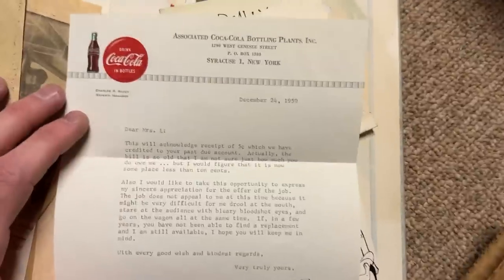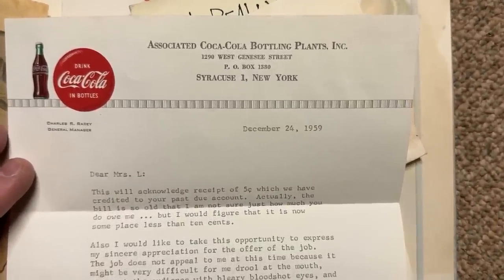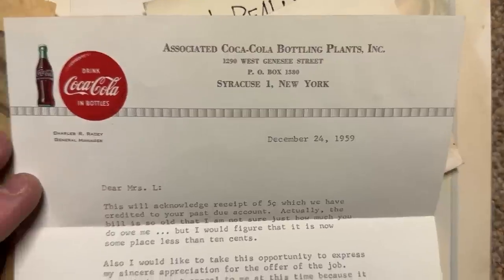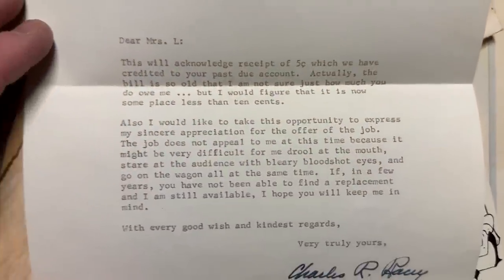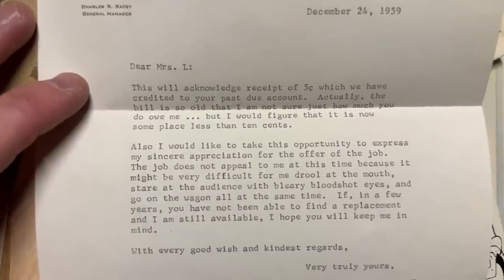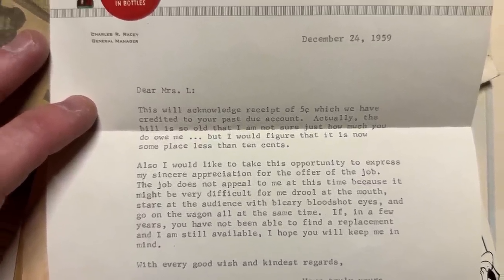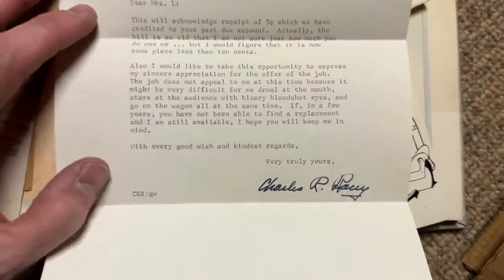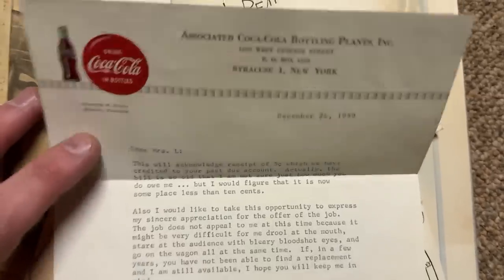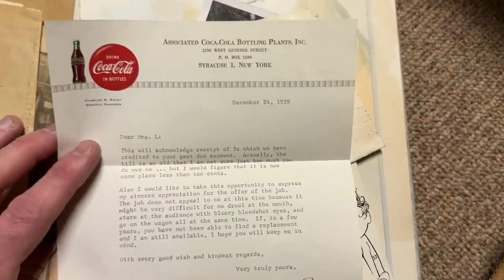And believe it or not, something like this has collectible value to it. Look at that. Associated Coca-Cola bottling plants. This is dated 1959. Dear Miss Lee, this will acknowledge receipt of 5 cents, which we have credited to your past due account. So it's just kind of neat to see a letter from Coca-Cola like that. People love stuff like this, so they'll put it in a frame. And we'll pick this up as well.